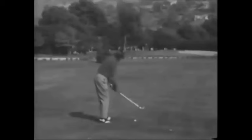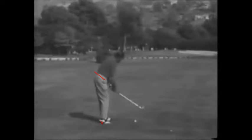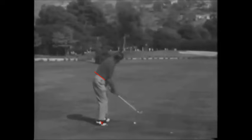let's go down the line and talk about what's going on here. So in the setup, you can really see the tilt in the pelvis. So you can surmise that the pressure he's feeling, the balance, is up toward the front of his feet here. And if you watch his feet, look at him step back and forth there. It's almost like he's still walking into the ball. Left, he's going to start left, right, left. Now he's going to go.